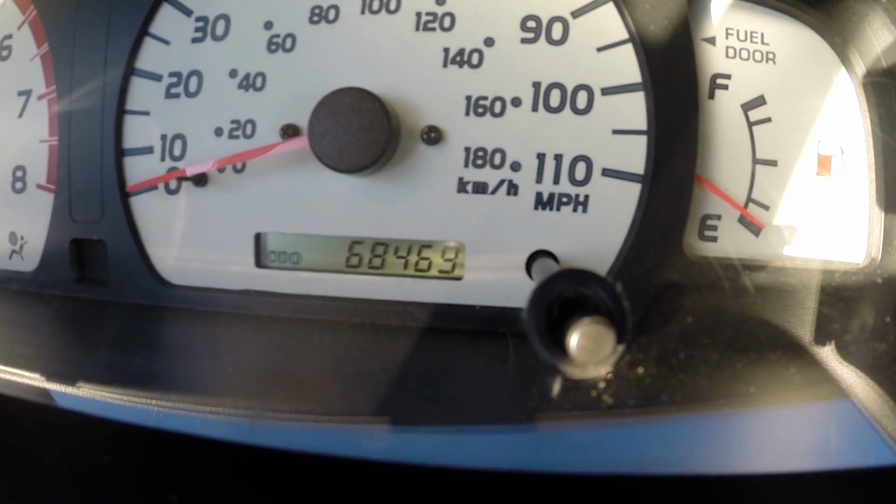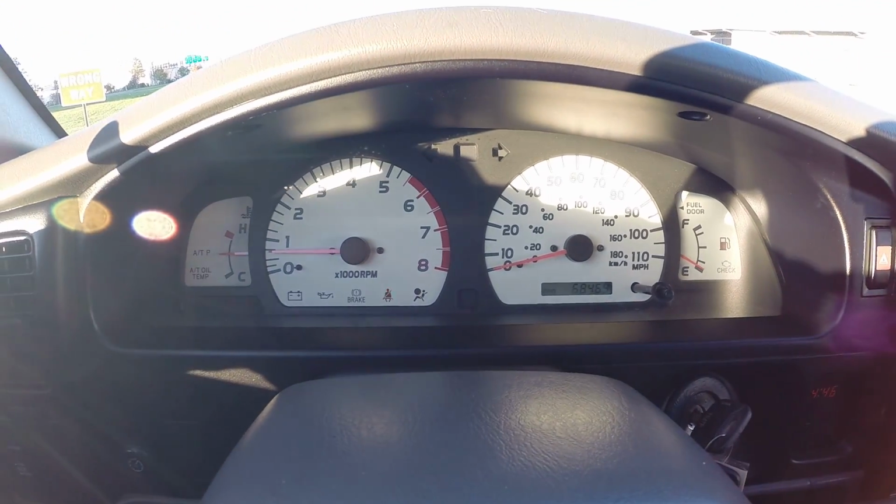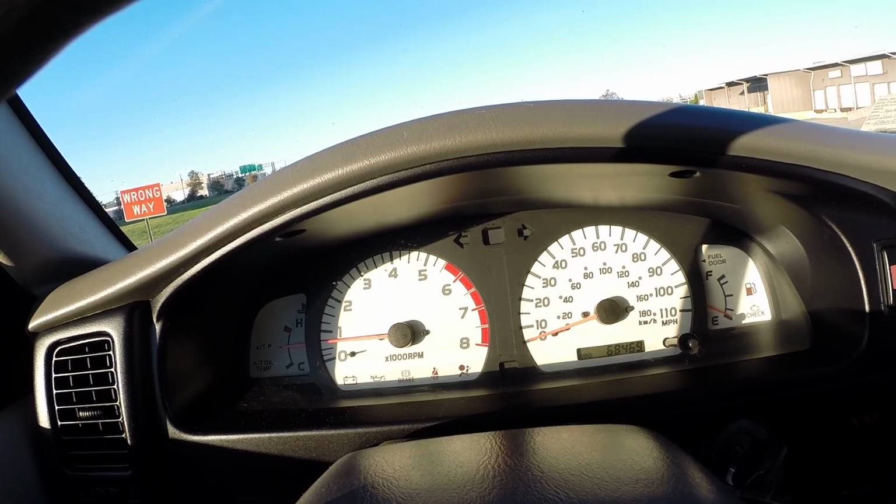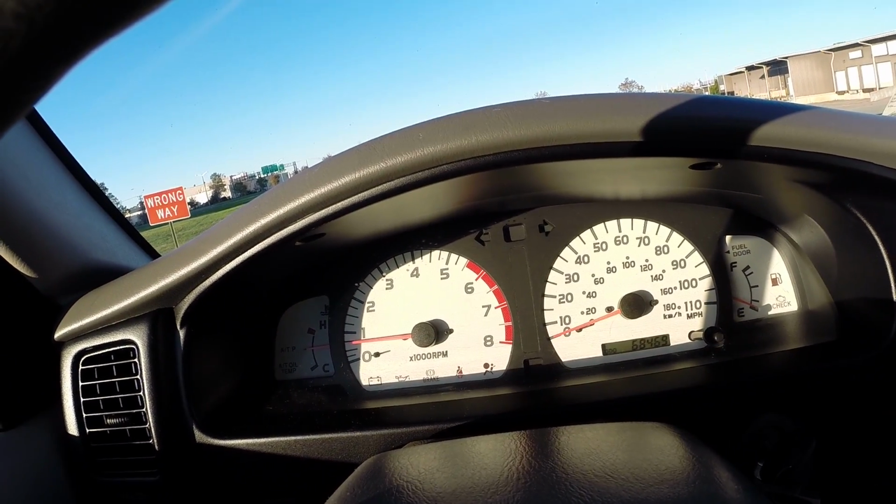68,469 original documented miles. You have no lights on the dash. You have a blinking light here, which is my seatbelt. I'll go ahead and hook that, and then we'll go for a test drive.